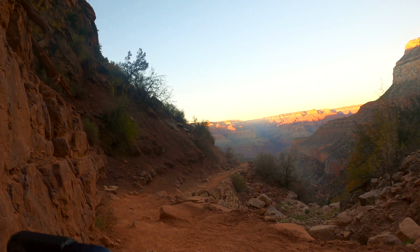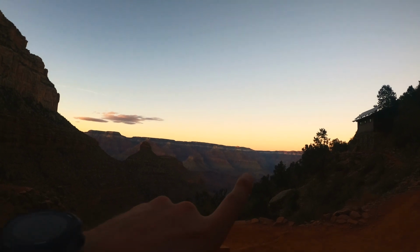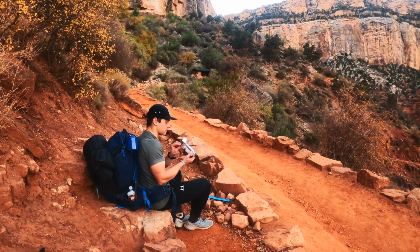All right, we are at the 1.5 mile house right there, meaning we are 1.5 miles from the top, which is just right there. It's not far at all. Look at this view. It is just beautiful. We camped right there last night. It's a long ways. It's been a good day, honestly.